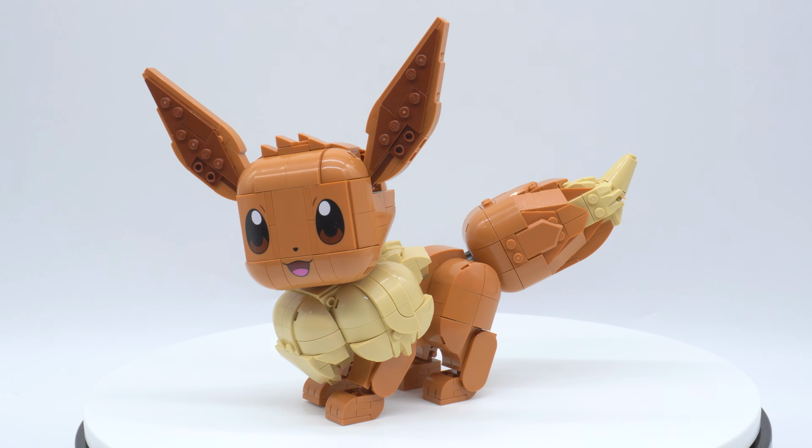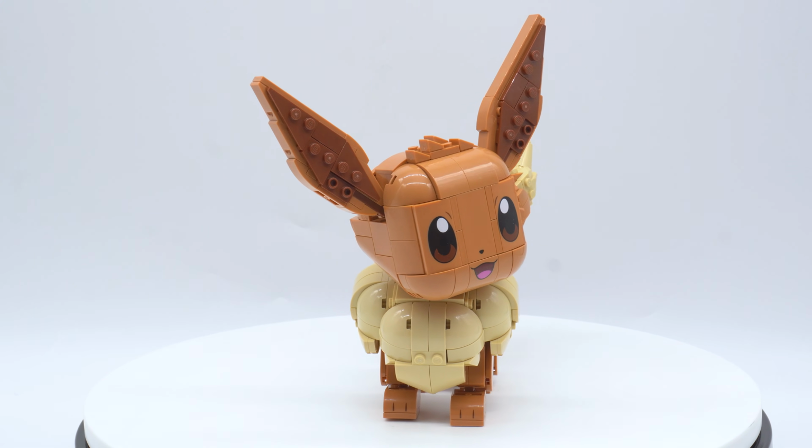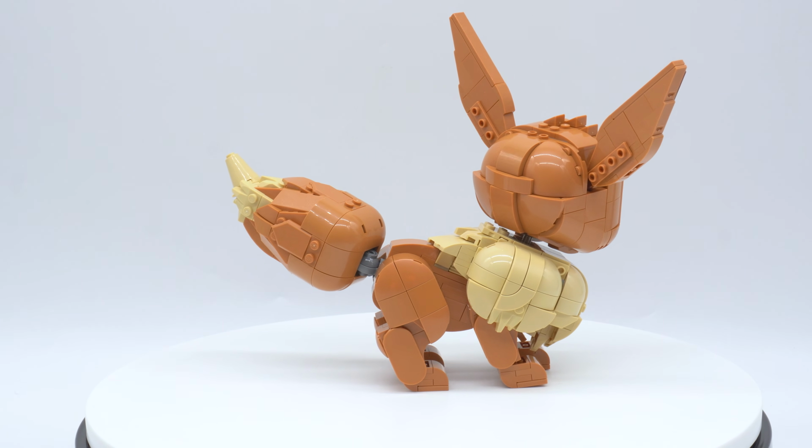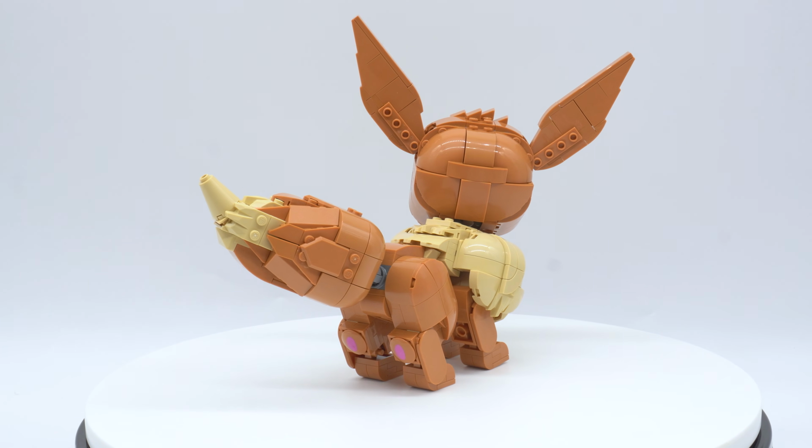Yeah, I'm incredibly happy with this one. I think this is a good start to the LEGO Pokemon theme. As I mentioned at the beginning, I would love to see smaller sets and smaller scale stuff, but for a LEGO Pokemon display model, I'd say this is pretty close to perfect. But of course, those are just my thoughts.